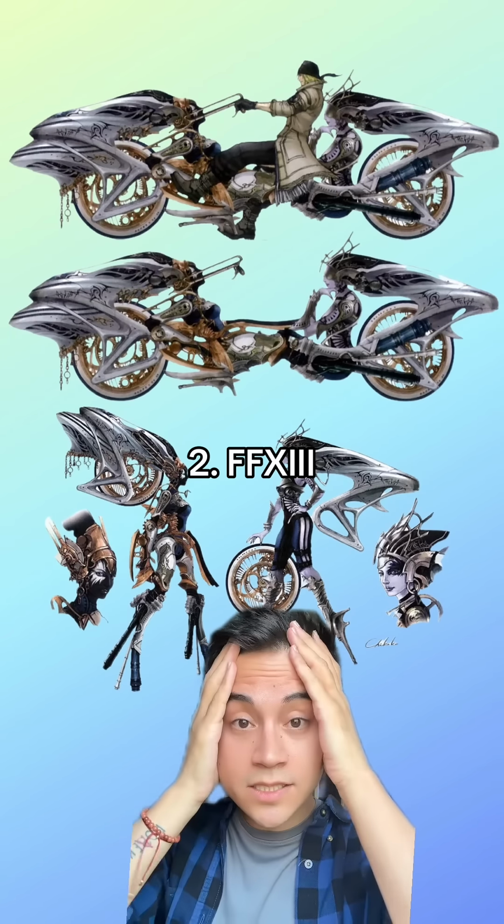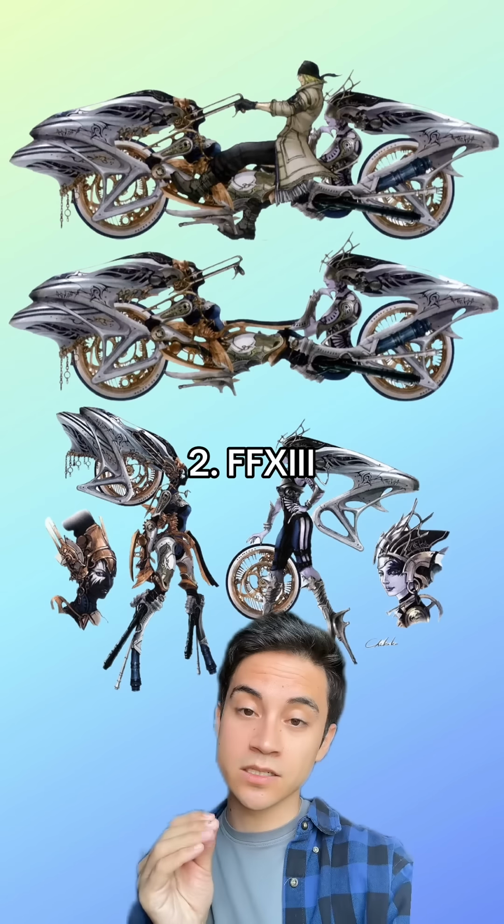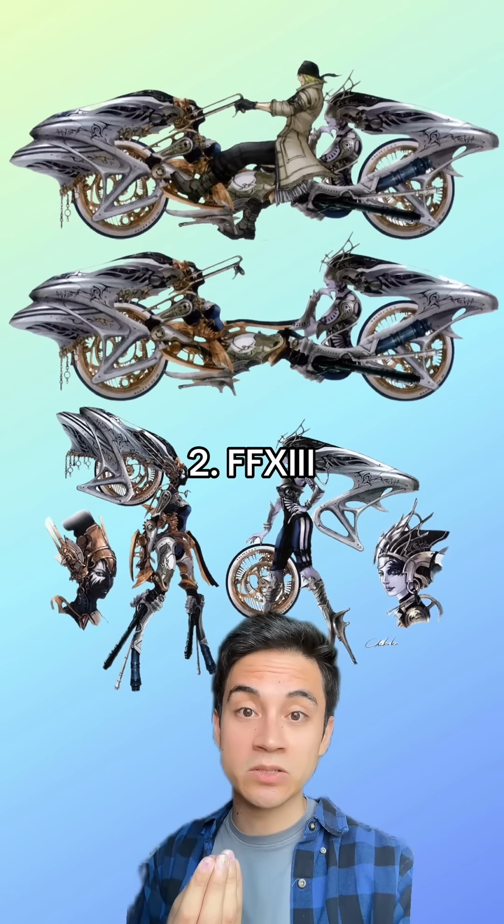Bitch, what? Are you kidding me? Why aren't we talking about this still? I just love the fact that the two sisters make up the bike Shiva. The Transformer summons, you just had to be there.